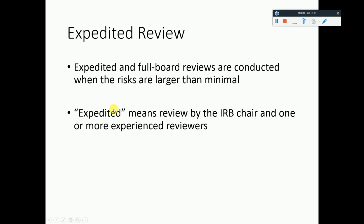So expedited review does not necessarily mean that it is faster, but it simply means that it's going to be a review conducted by the IRB chair and one or more experienced reviewers. So it's not going to be full board, which consists of, according to my memory, 6 and sometimes even 7 members. But if the research project is expedited, then perhaps 2 members, including the chair, or the chair plus 2 other members, will be enough.